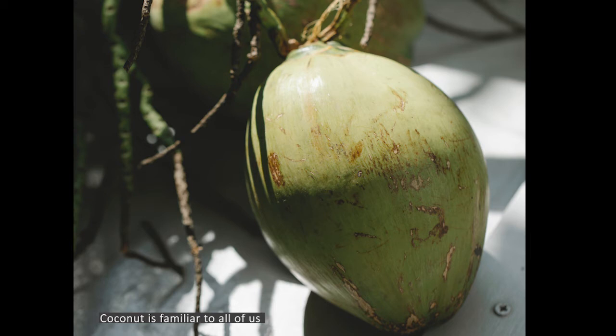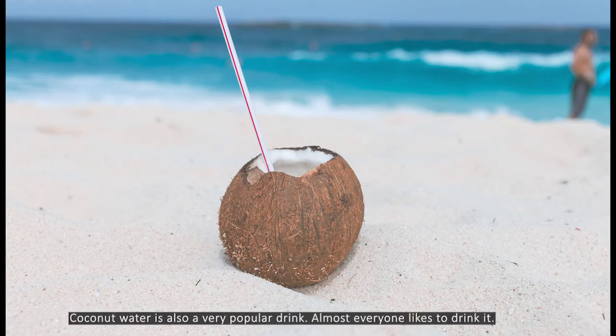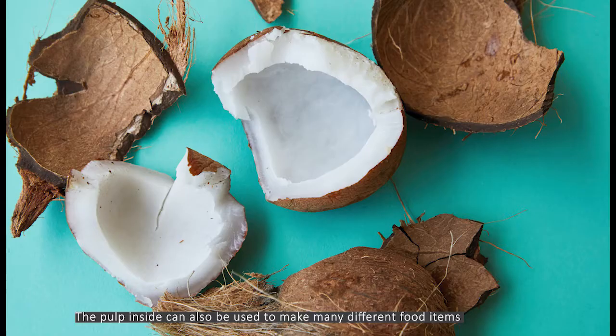Coconut is familiar to all of us. According to the Wikipedia article on coconut, it is one of the most useful trees in the world. Coconut water is also a very popular drink. Almost everyone likes to drink it. The pulp inside can also be used to make many different food items.